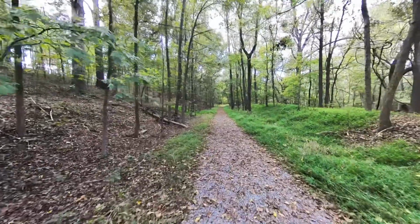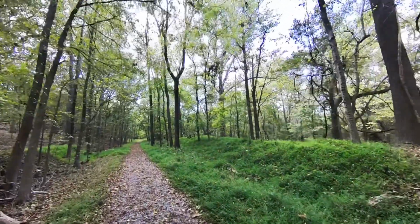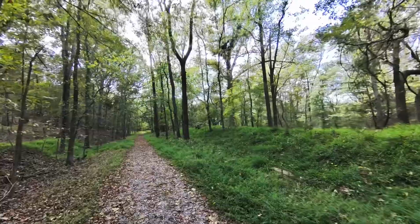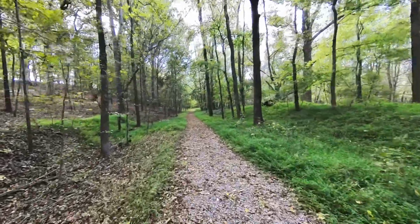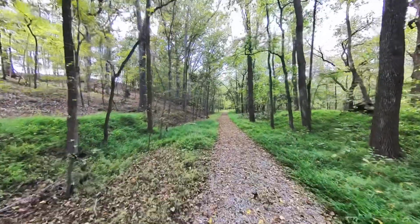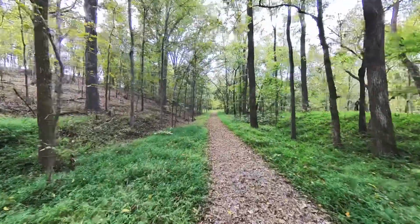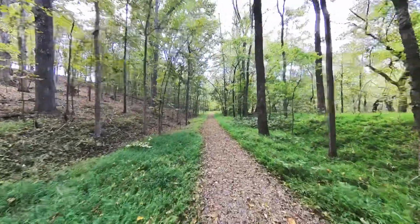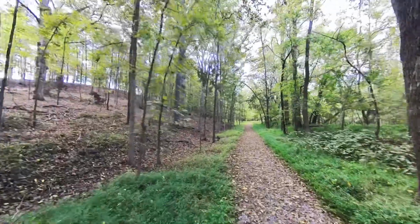Yeah, it's just amazing that all these hills were probably close to self-made as defenses against the other Confederates or the Union, depending on who held this. And all these trees are rather young.